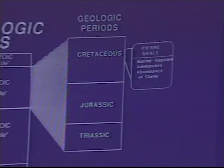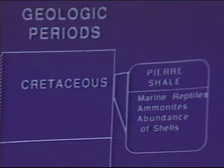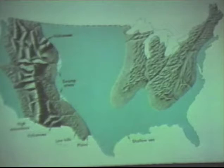Our Mosasaur was collected in South Dakota from a geologic formation called the Pierre Shale, which contains many other fossils, including abundant shells, plesiosaurs, turtles, birds, and several types of mosasaurs. During the Cretaceous period, a large shallow seaway extended across central North America and connected the bodies of water we now know as the Arctic Ocean and the Gulf of Mexico.